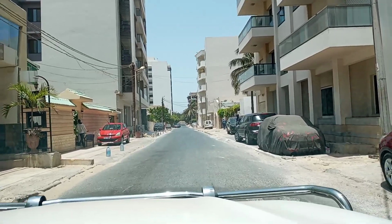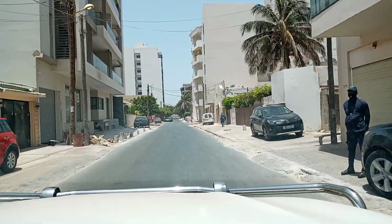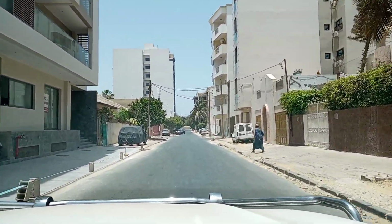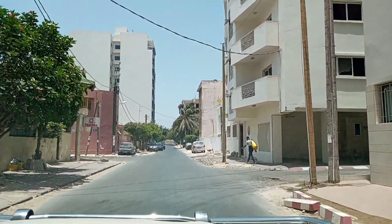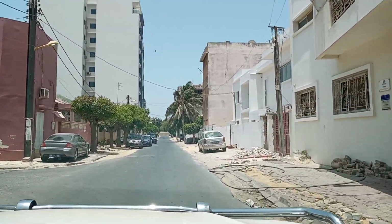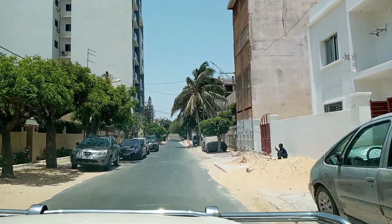So guys, I love how quiet this neighborhood is and how neat it looks. I hope you can see it from the screen. It's beautiful. Not many people are around. I just like it.